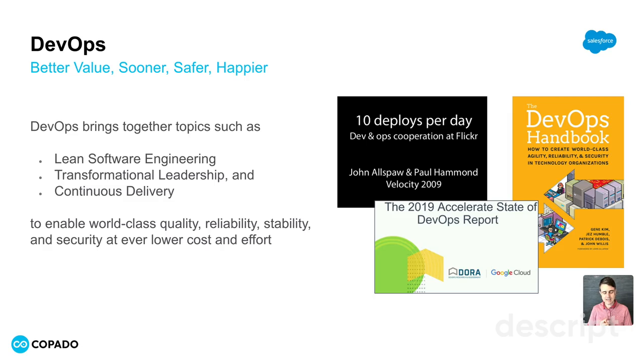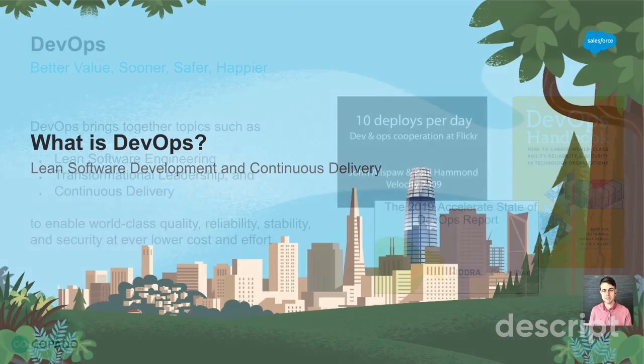Cooperation takes a wish to cooperate, takes good, clear communication, and then you can begin to layer in shared tools and shared visibility and so forth. You can see how cooperation really is rooted in: do you want to cooperate? Are you happy to get along with people? Do you want to communicate? Do you want to make everything better for the company? And then you can begin to layer in version control and automated deployments and all this fancy stuff on a technology level. But that's the beautiful thing about the DevOps community. It really does address this whole variety of concerns, from lean software engineering to transformational leadership to techniques like continuous delivery, to optimize quality, reliability, stability, and security at ever lower cost and effort. That's a nice, concise definition of DevOps.